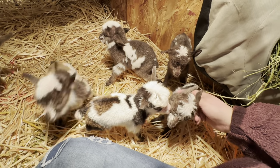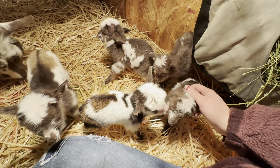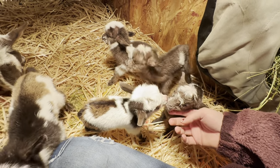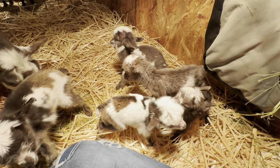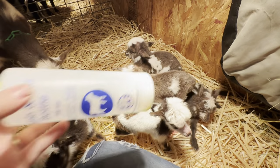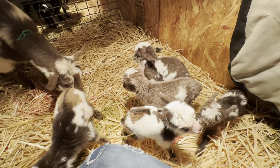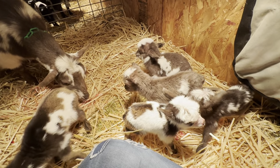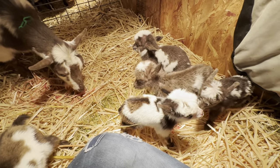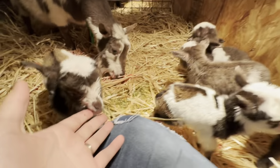So yeah, now I'm just gonna make sure everybody's nice and warm. And this one's falling asleep. They're all like halfway asleep. That one over there is falling asleep. So I'll make sure that they all get food in their bellies. I did grab a bottle, so I've got a little bit of colostrum in there. But Mom's udder is massive, so I will probably be able to take some of that colostrum and freeze it. But I want to make sure everybody gets their fill first.